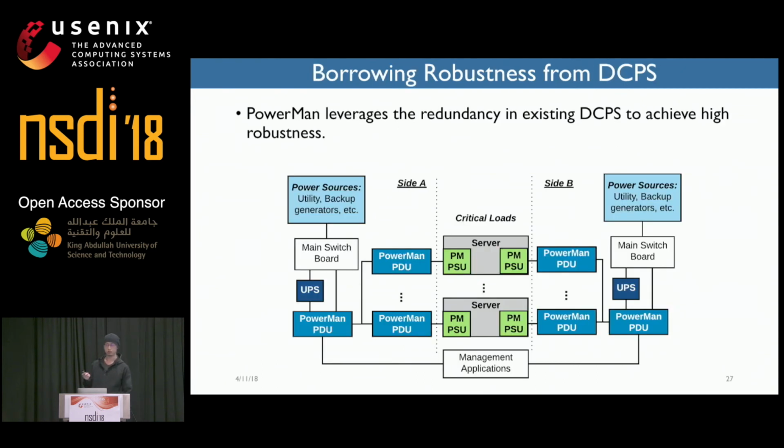So PowerMan leverages the redundancy in the existing power system to achieve a high level of robustness. In a tier 3 to 4 data center, as we have seen just before, PowerMan can be integrated into both power distribution paths, and the management application can have access to both sides of the power path, just like the power system does. So it will share the redundancy and availability mechanisms, and we expect PowerMan to even survive the partial power failures in tier 2 or above data centers.